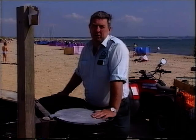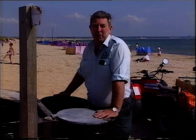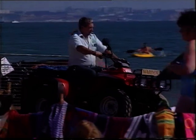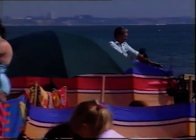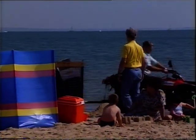A three or four-year-old girl locked herself in the toilet, so I had to go in and reach over the top with a brush and undo the lock to let her out. People injure themselves, cut themselves, then we have to do a bit of first aid, bandages, plasters, whatever, you know, to keep them happy.